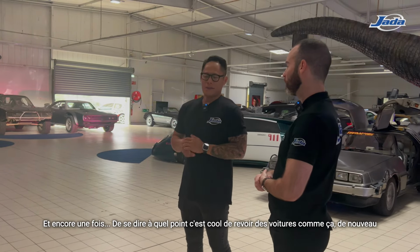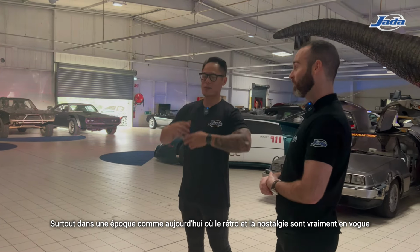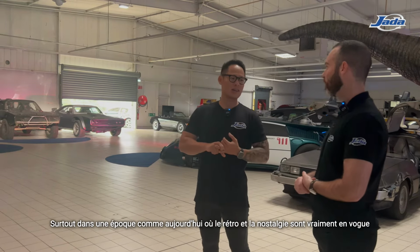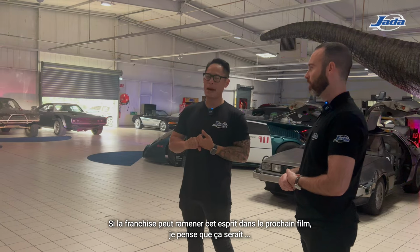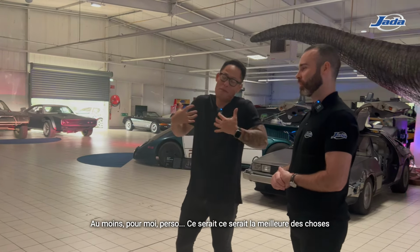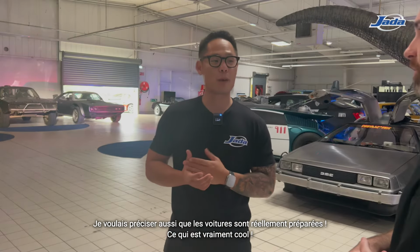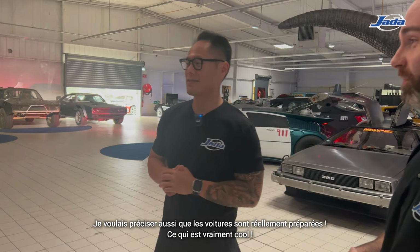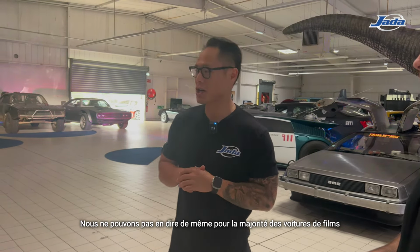And again, just how cool would it be to see cars like this again, especially in an era now where I feel like retro and nostalgia is such a big thing. Yeah, they can bring that back to the franchise in the next movie. For me personally, that would be the coolest thing. A lot of these cars are actually purpose built for real life, which I think is kind of cool. Yeah, right. Of course. The same can't be said for a lot of movie cars in the industry.